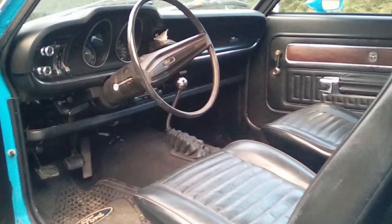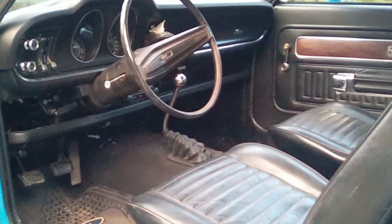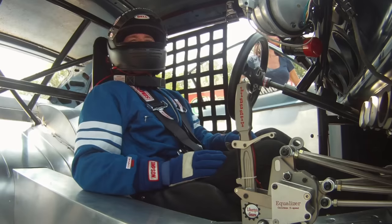So when you first put the small block in it, did you have a 4-speed, or you raced it with the 3-speed at that point? 4-speed. I never had it on the track with an automatic. I had a C4 once for a couple of months. Tried to drive it on the street, and with an 8-inch converter, that wasn't going to work. And I just love the stick thing. So we've been a stick the whole time.